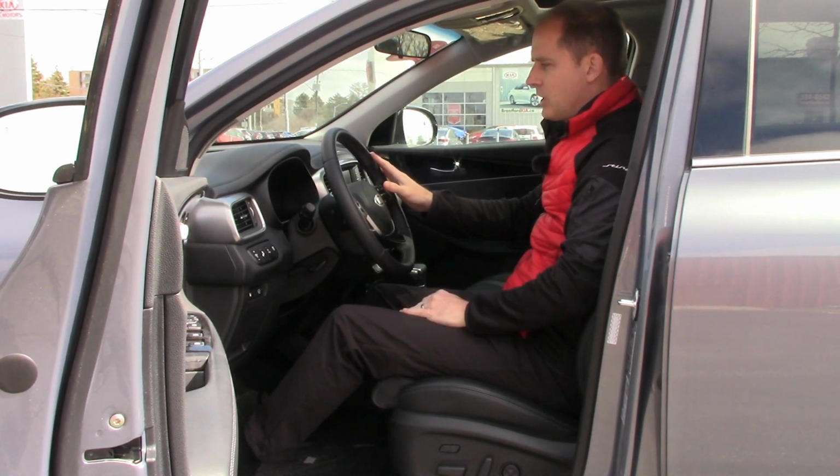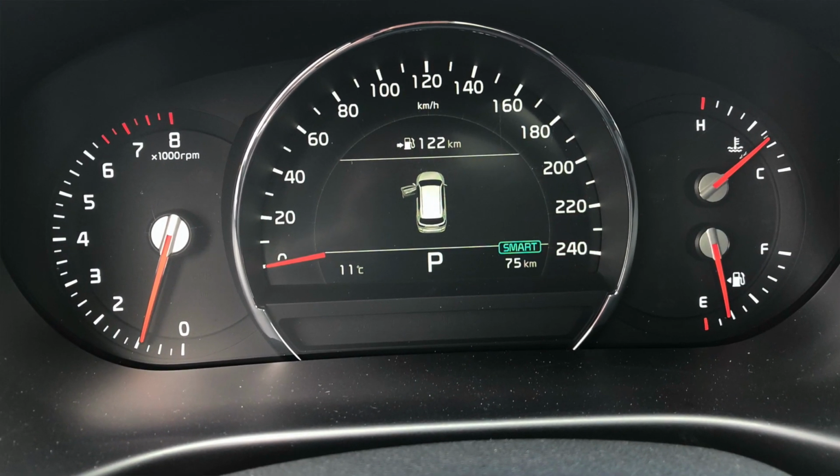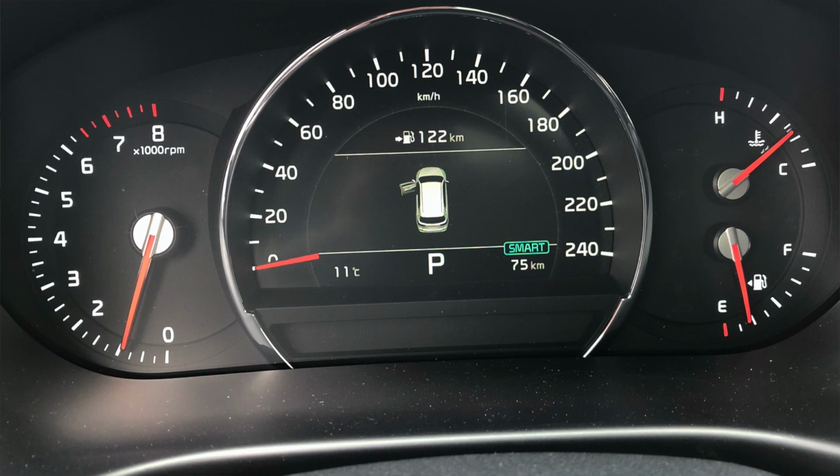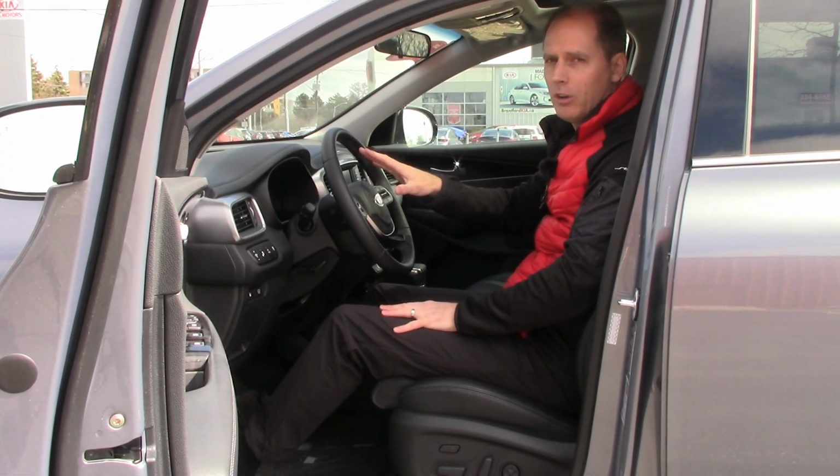All right, in the dash of this car, you've got a center display screen. Now again, that used to be only in the SX model. That center display screen has all kinds of information. You can watch how your four-wheel drive system works. You can see fuel economy. You can see drive modes, all kinds of things.